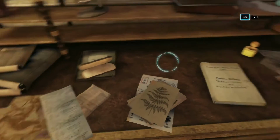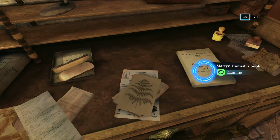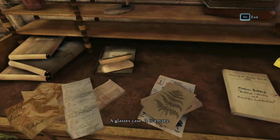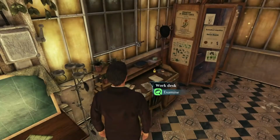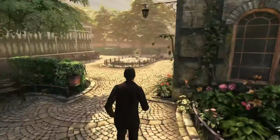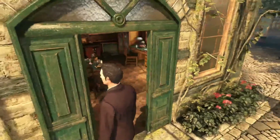And this is going to be Hamish's office. A thesis. Written by Martin Hamish. I get where we're going. A glasses case. It is empty. This area serves as Martin Hamish's office. Okay, so now I can open the office, but I cannot go into the locker room, right? Locked.